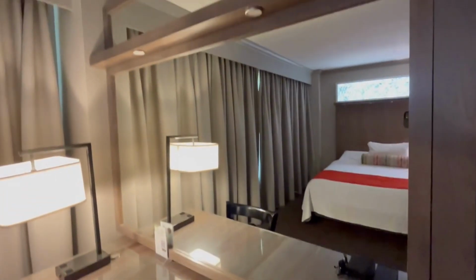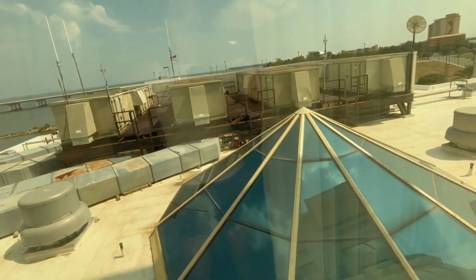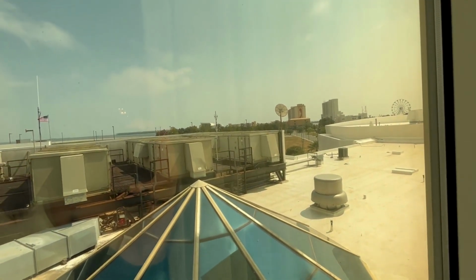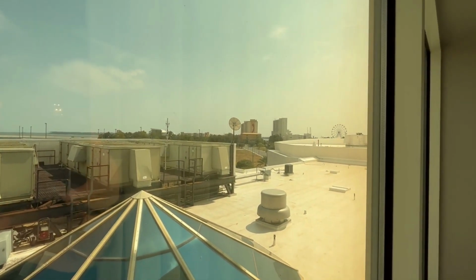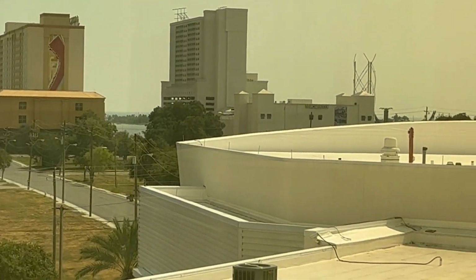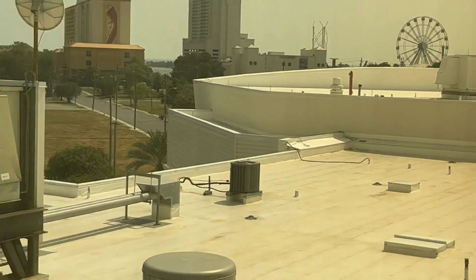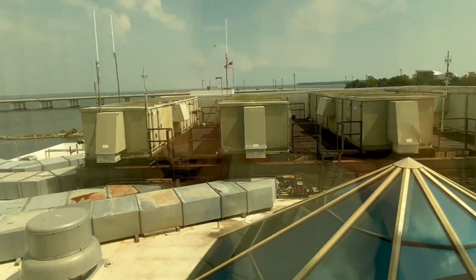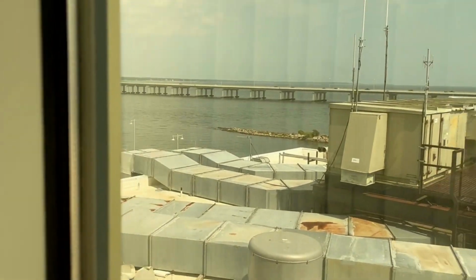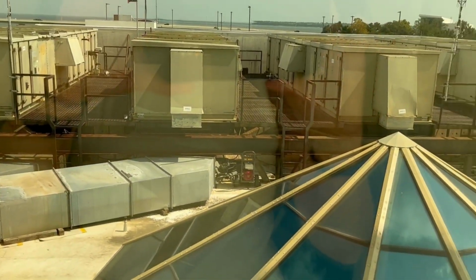There's also this coffee maker, but we didn't use that. And a little desk. We did have an amazing view of the air conditioning units. Didn't pay for a view, so we didn't get a view, but off in the distance there is the Gold Nugget Casino and the Margaritaville Hotel. And there's some bridges here, like the bridge to Ocean Springs is there, but there's also a little fishing bridge pier there. That's good for walking.